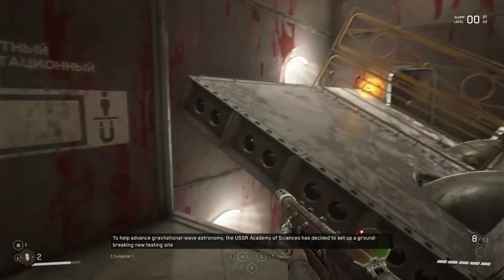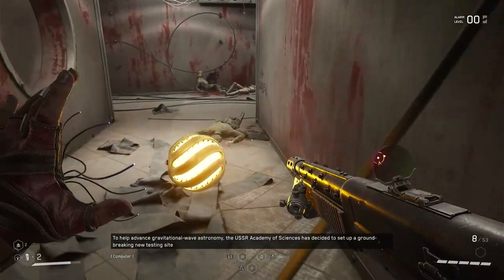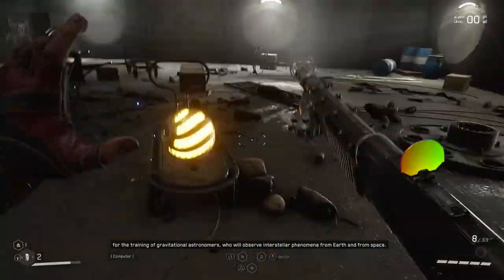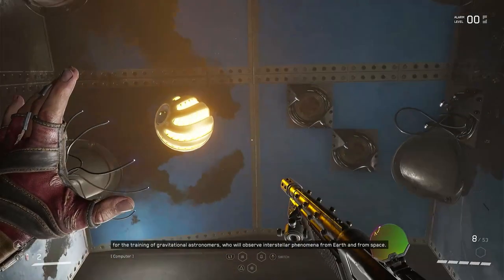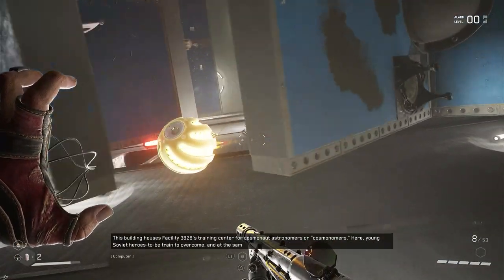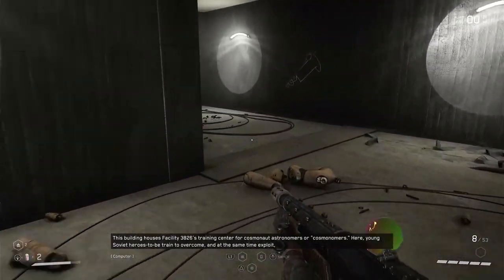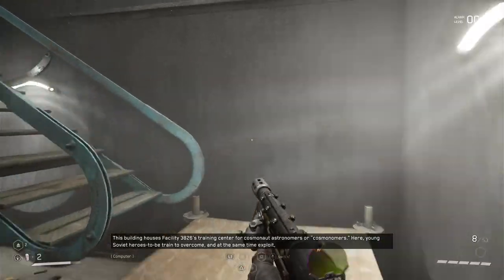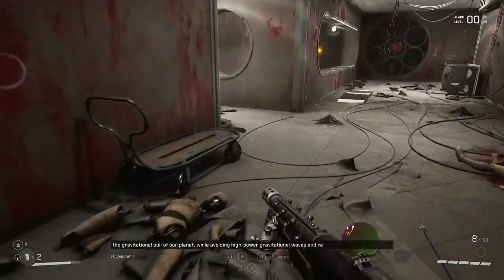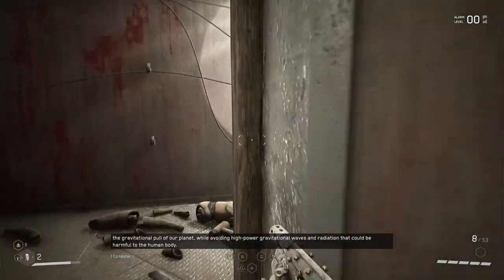Gravitational wave astronomy, the USSR Academy of Sciences has decided to set up a groundbreaking new testing site for the training of gravitational astronomers who will observe interstellar phenomena from Earth and from space. This building houses Facility 3826's training center for cosmonaut astronomers, or cosmonomers. Here, young Soviet heroes-to-be train to overcome, and at the same time exploit, the gravitational pull of our planet, while avoiding high-power gravitational waves and radiation that could be harmful to the human body.